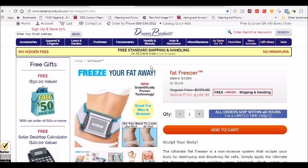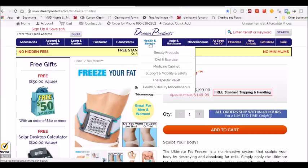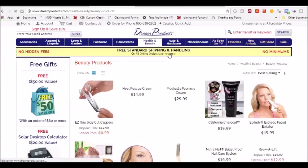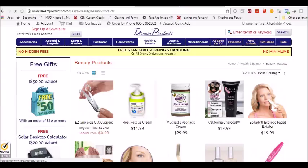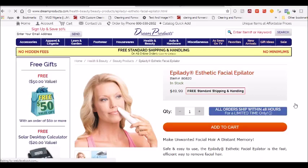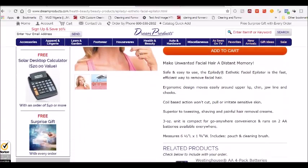There are many other ones when you check. Let me say now, you come to health and beauty products. Let me check beauty products first. Okay, these are beauty products. And it says hair rescue cream. Aesthetic facial epilator. What does that do? Make unwanted facial hair a distant memory, safe and easy to use.